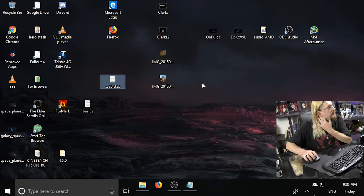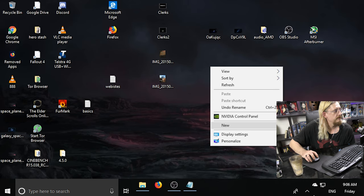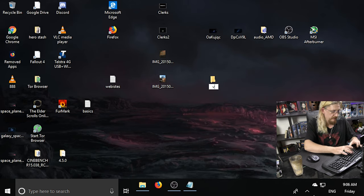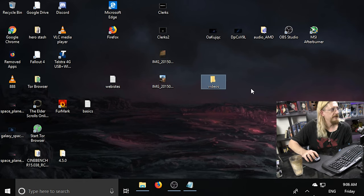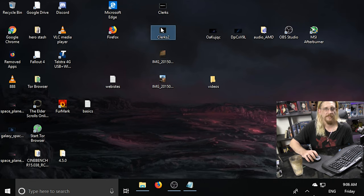Depending on your computer, what you have on your desktop can slow it down quite a bit. So it's much better to have one new folder that we make for videos or photos, and then have each one of those with the photos. At the moment, the two big video files I have here are being held onto by Windows, because they're on the desktop.